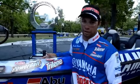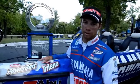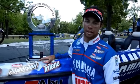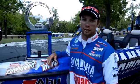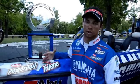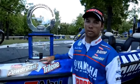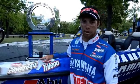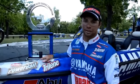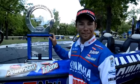I went out and I thought I could really catch them again. I thought the wind would help, but the wind actually ended up hurting me. I was fishing such precise areas that I needed to make the same cast over and over, maybe 15, 20 times to the same little tiny rock pile, maybe half the size of my front deck. And with the wind, it was just hard to do that, to get those bigger bites. But I managed to still catch almost 13 pounds and still pull out the win and get me a little bit of hardware on the way.